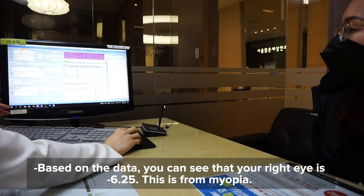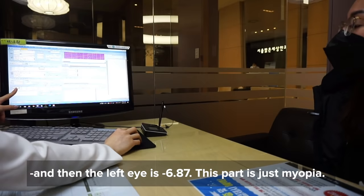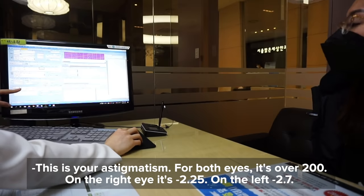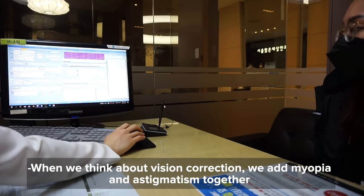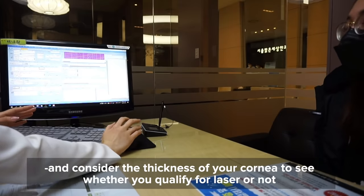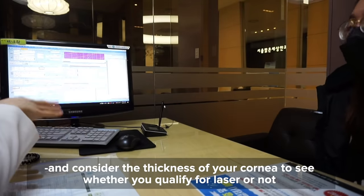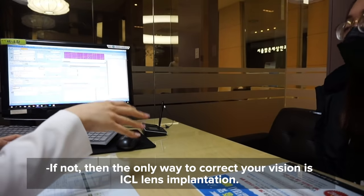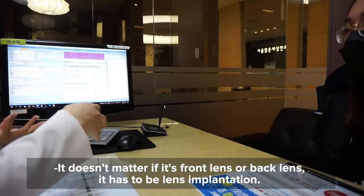-6.25, this is for myopia. And then the left eye is -6.87. This part is just myopia. This is your astigmatism. For both eyes, it's over 200. And then on the right eye is -2.25. On the left is -2.7. So when we think about vision correction, we add myopia and astigmatism together. And then consider the thickness of your cornea to see whether you're qualified for a laser or not. If not, then the only way to correct your vision is ICL lens implantation. It doesn't matter if it's front lens or back lens, it has to be lens implantation.